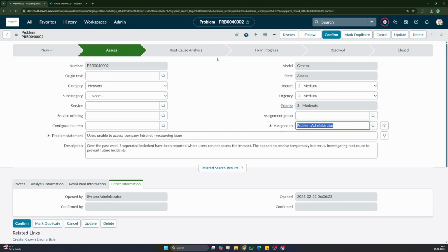Next is root cause analysis, where the team is actively investigating the root cause. Then we have fix in progress: if the root cause has been found, the team is working on a permanent solution to fix it. As soon as we get the permanent solution and apply the fix, we go to resolved, where the fix has been implemented. Lastly, we have closed: the problem is confirmed to be fixed and there are no more related incidents.